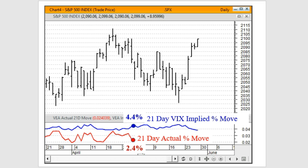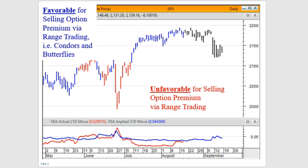Well, of course, you would have collected more premium, at an implied volatility higher than what actually occurred in the market. So we're going to label those bars blue, where the implied volatility was higher than what actually took place. And we're going to label those bars red, where the actual move was more than what was implied. Okay, so the blue bars are ones where it would have been nice to have traded butterflies and condors. The red bars are ones where we would have wanted to avoid trading butterflies and condors.